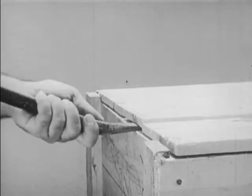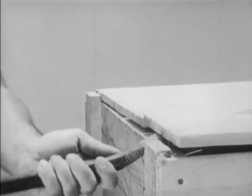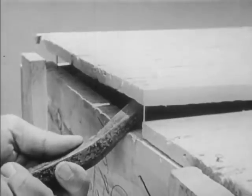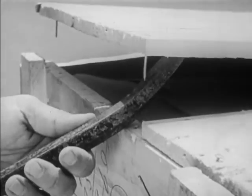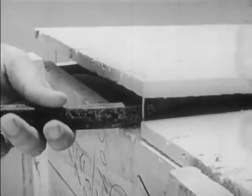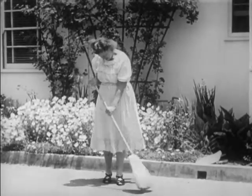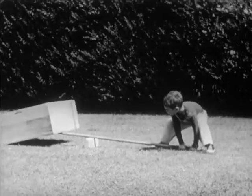A lever is another kind of simple machine that helps make our work easier. By pushing down on the long end of the bar, this man can make the short end lift the nails and the lid from the box with very little work. A hammer is a lever. So is a broom. A baseball bat, a crowbar.